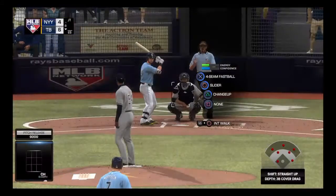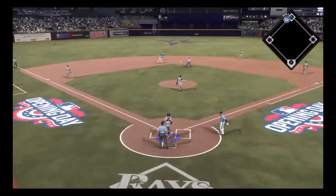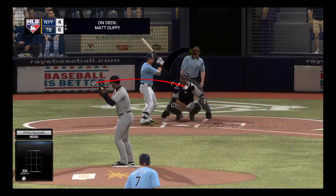And forget about the double play now as he'll move up to second here on the wild pitch. And this one's in the dirt. A runner at second, nobody out.